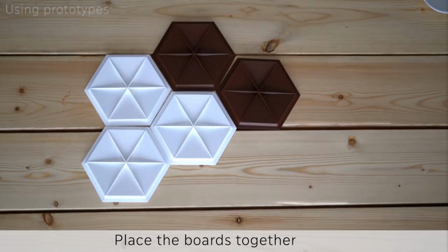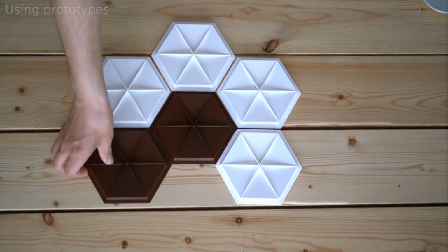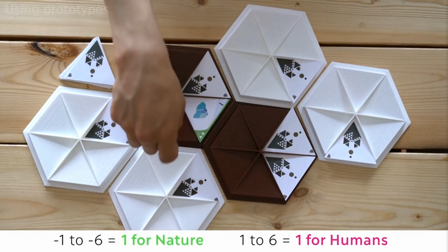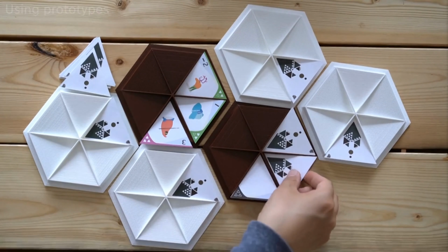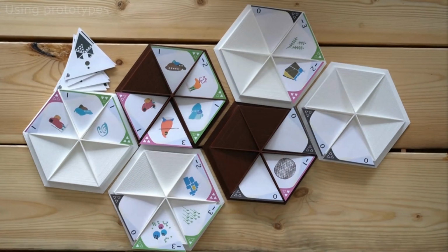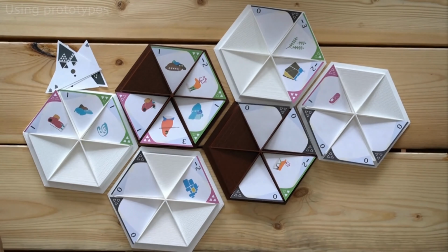Place the boards together in any order, as long as one side touches one of the other sides. Set some cards facing down. Deal 5 cards per player. Each player pulls and sets 1 card at a time. When the addition of life points is below -7 or above 7, some cards are discarded. Only when a board is filled with cards, calculate the total of life points. In this case, green nature cards are discarded. The game continues.